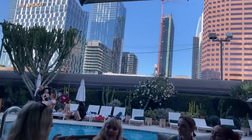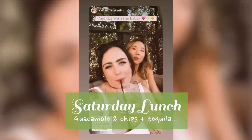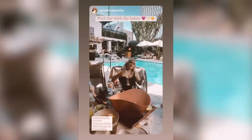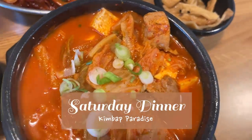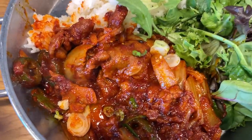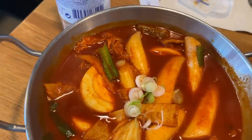I'm here in downtown. We're going to a quick pool party with my friends. So I'm gonna eat something here because I'm starving. Haven't eaten since breakfast. So yeah, let's see what we have here. Unfortunately, there weren't too many options there, so I only had guacamole, chips, and tequila. But Kelsey and I went to dinner straight after. We went to Kimbap Paradise, which is a restaurant in K-Town, and I got kimchi jjigae, which is kimchi stew, spicy pork with rice, and tteokbokki, which is spicy rice cakes. They were so good.